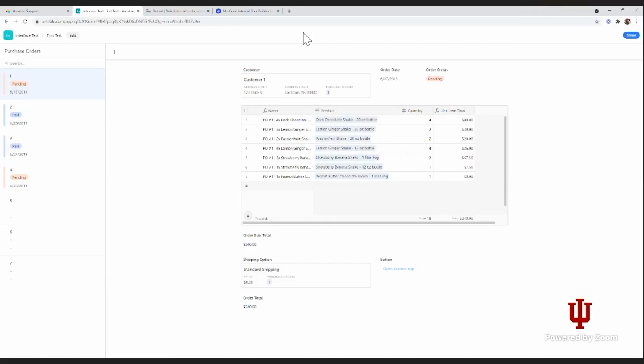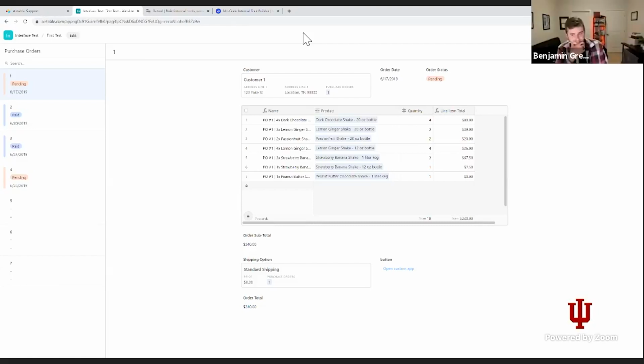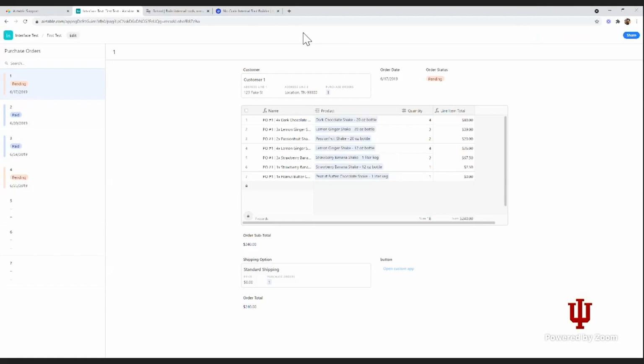It's not. I want to clarify one more time. It is not the same code as the apps in the App Store, and the vast majority of apps are not available in the Interface Designer. They're separate. They're limited. Do not think of this as apps because you are going to set yourself up for failure.